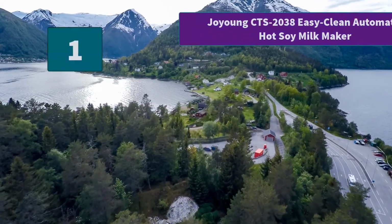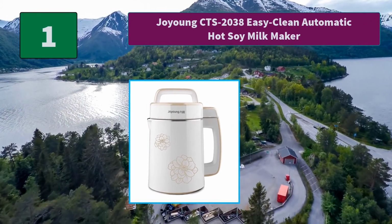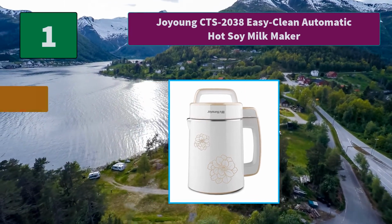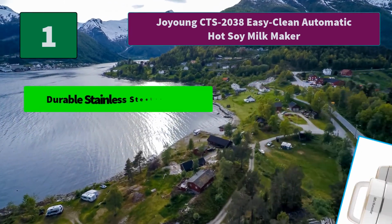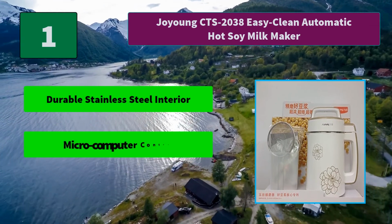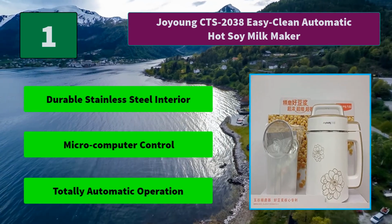Number 1. Joyoung CTS 2038 Easy Clean Automatic Hot Soy Milk Maker. Computer controlled, automatically preheat, grind and cook on its own at the push of a button. Water diversion technology. Main features: durable stainless steel interior. Microcomputer control. Totally automatic operation.